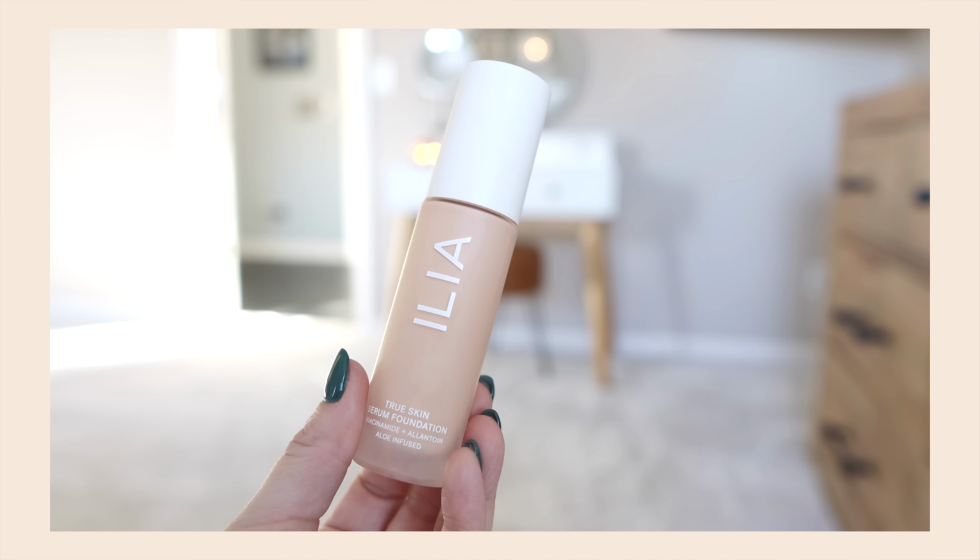So on that same vein, I also bought the Ilia True Skin Serum Foundation. So this I have tried. I did not love the first time I tried it. It's very serum-y, very lightweight. I just didn't love it. I really didn't. So I'm thinking about either passing this on or returning it. I don't know, but this is one that the second I tried it, I was like, it's not the kind I like. It's too thin. And so I can never quite get the coverage I want. And throughout the day, it just looks weirder and weirder as it breaks apart.